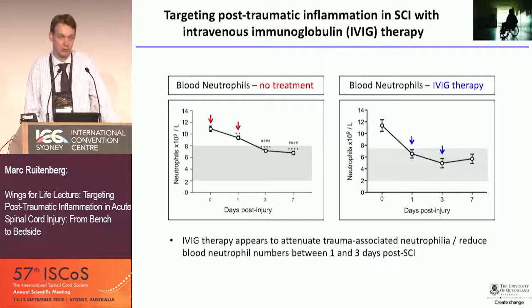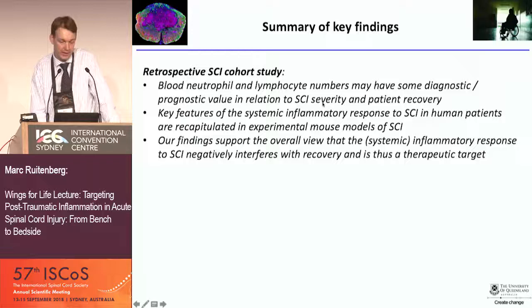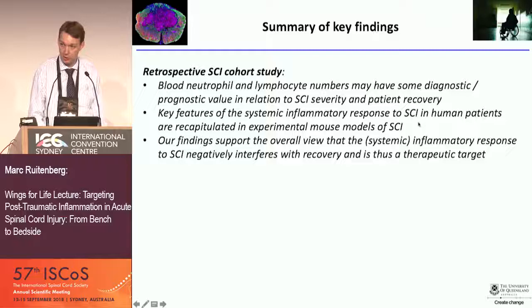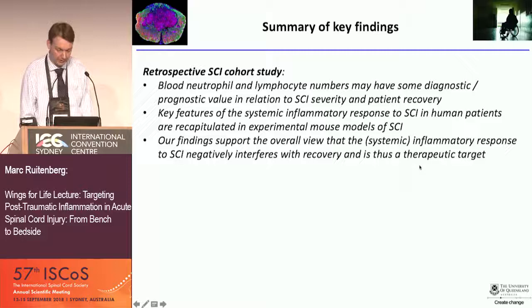So in summary then, what I have shown you today is that blood neutrophil and lymphocyte numbers may have some diagnostic or prognostic value in relation to the severity of SCI as well as patient recovery. There's obviously a lot more work that needs to be done there and a lot more prognostic studies to be carried out. Key features of the systemic inflammatory response that we see in human patients are recapitulated in the mouse models that we use, and overall our findings support the view that the inflammatory response, including the systemic changes that we see, negatively interferes with recovery from spinal cord injury and is therefore really a very valid therapeutic target in my view.